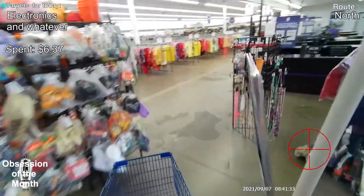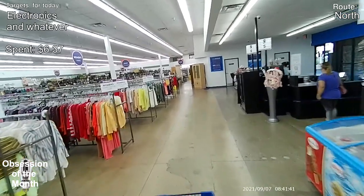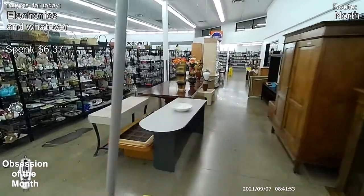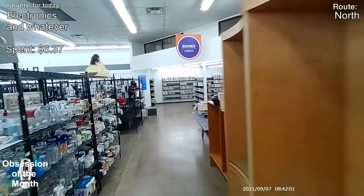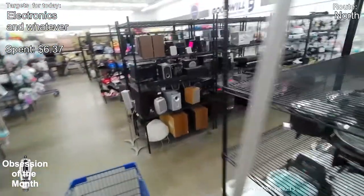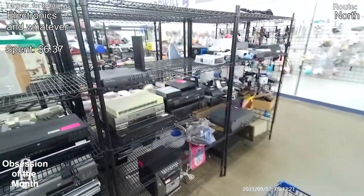And on to the next store. Grab a janky cart. Green tags today. But as usual, I don't pay much attention to the color of the tags. And we skip that aisle because there's water all over it. There hasn't been a lot of stuff in this Goodwill either. The last few trips through it wasn't much on the shelves. A little more stuff.